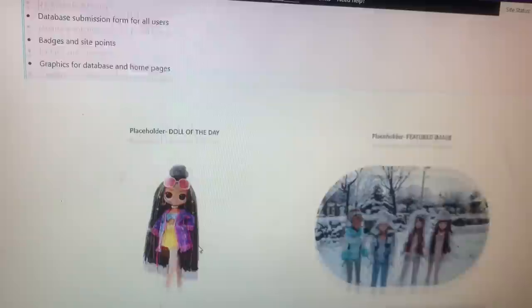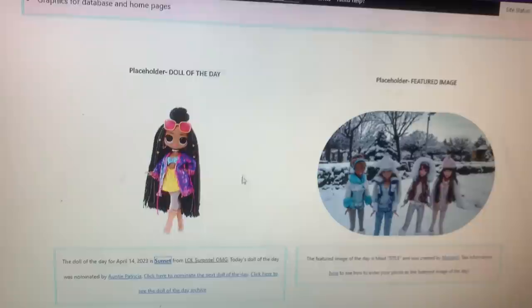You can see the homepage, I don't really like this. I think I need to move this down, but the purpose of the homepage is to show off different site features. So Doll of the Day is showing off the database. Sunset is an item in the database, see? So that brings you to the database section, which we'll get to.